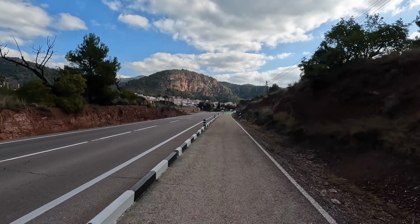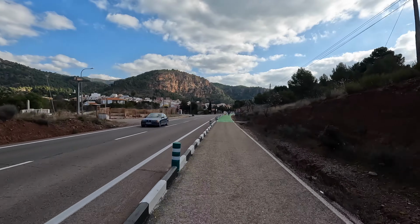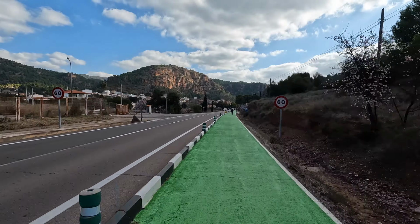I just love this stretch right here. Is there anything more welcoming than a village that has rolled out the green carpet?